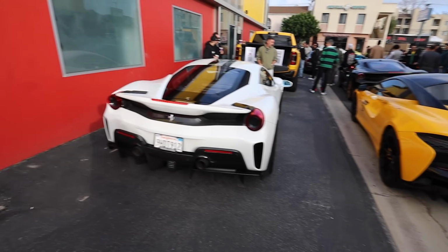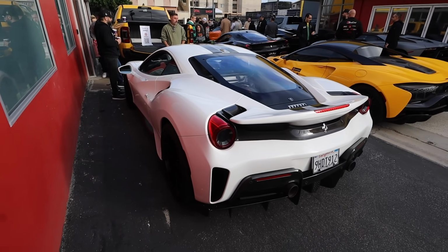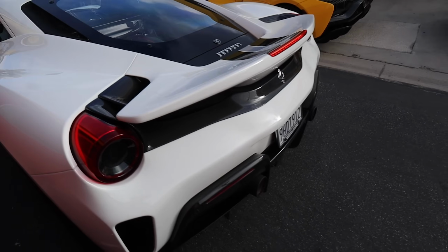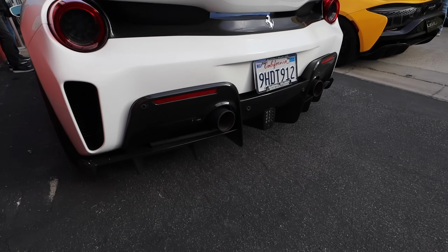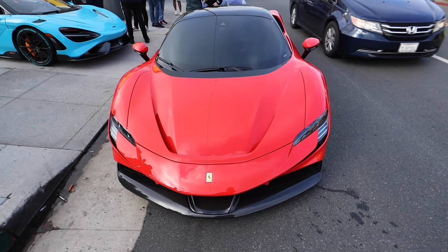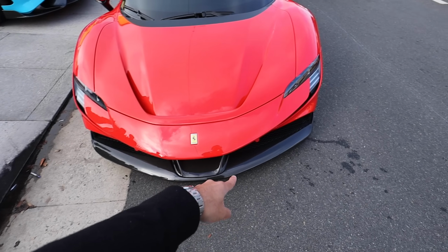Here next to the Artura is a white Pista. Beautiful. I mean, the white really just shows the lines of the car. You see how the spoiler comes out. You see these intakes that go down through the rear spoiler as well. That diffuser is very intricate. It's even got a brake light down there as well. And this view right here is pretty wild. SF90 in red. It's got the full carbon fiber front lip.